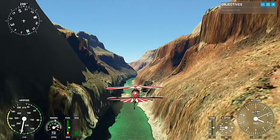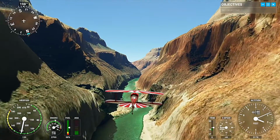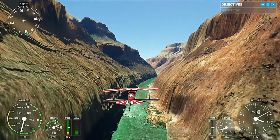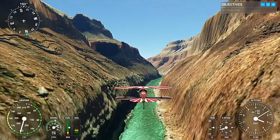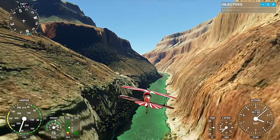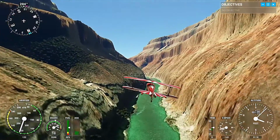Look at some of these rapids. I love the water reflection. Oh, I haven't seen that yet because the sun was in the wrong place. Beautiful. It's a shame there's no low-level flying aboard.